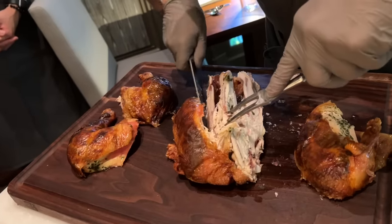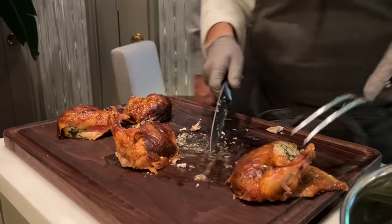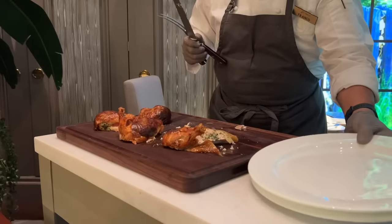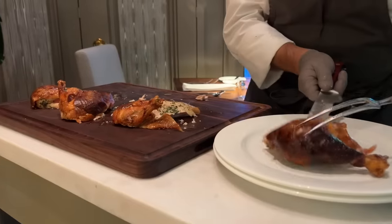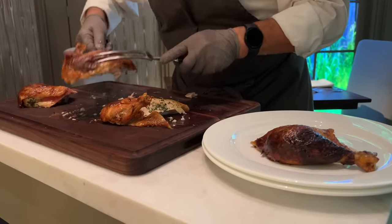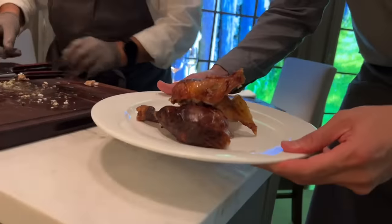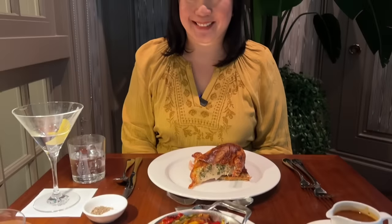It smells delicious. Yes, thank you. The skin looks so crispy. Thank you so much. You're welcome. This is wonderful. This smells so good. So this is the whole roast chicken stuffed with herbed breadcrumbs and carved tableside. Do you want to give that a try? Yes, please. I can't wait.